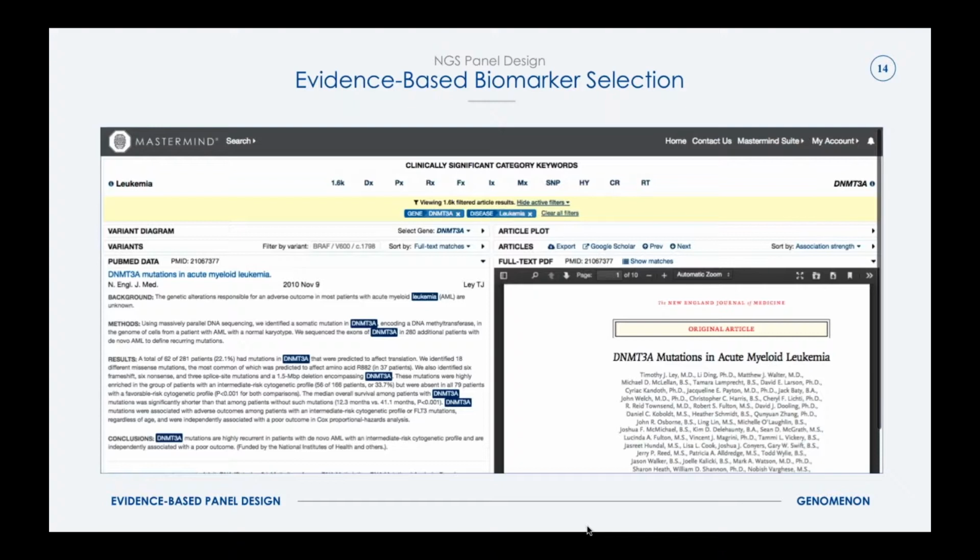And then I'm not showing this, but critically important is that all of the sentence fragments that mention the gene, the variant, or any clinically relevant key terms from the full text of any one of these references, that information is provided for all users of Mastermind, whether they have access to the PDF or not, so that very quickly they can scroll through that information for an individual article, or otherwise across multiple articles, they can rapidly toggle through the prioritized evidence and get a window into why that variant or that gene is important for this disease or that clinical circumstance within a given clinical indication.